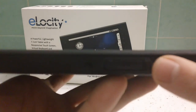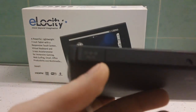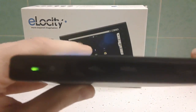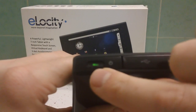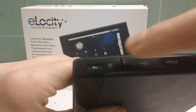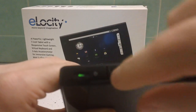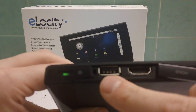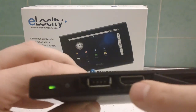On the bottom of the device, you have a dock connector. However, at the moment there is no dock being sold for the device. This is your DC in, your power. Mostly all your main stuff is on this side of the device here. You have your power, which this button is inside there. It's a little pain to use. Sometimes I have trouble knowing if I hit it or not. And then here you have your USB and HDMI. These are full USB and full HDMI ports, not minis or micros or anything like that. So that's kind of nice.